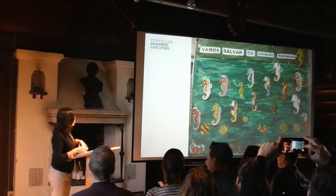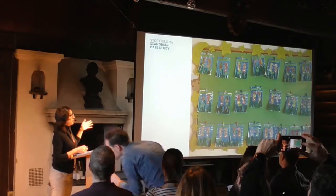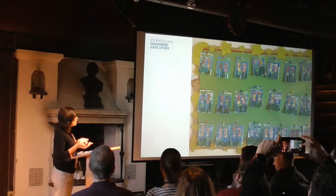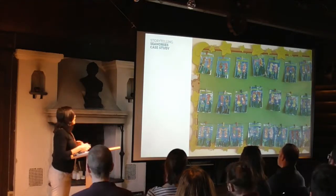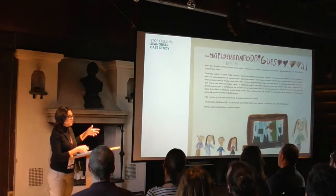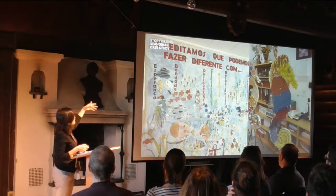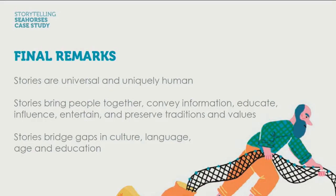These are some of the works we received, and you can see attitudes and values here. We didn't make a qualitative evaluation, but we looked at it, and we can see that they have feelings for seahorses and that they have changed something. They want to do something, and this says that we can do something different with seahorses, and we want to act.